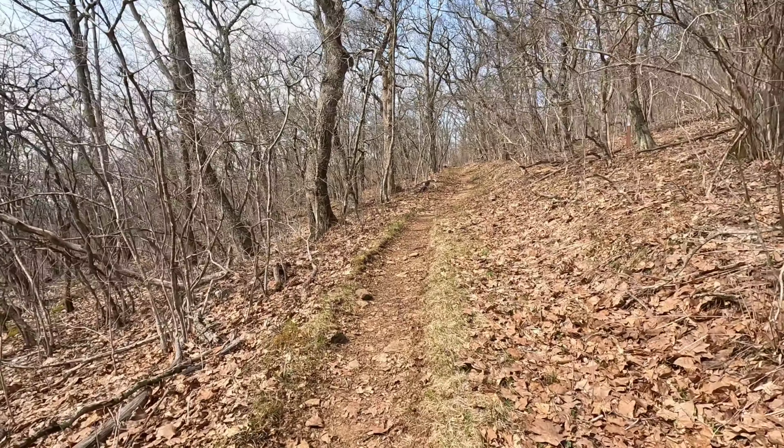Trail magic on the top of Wayah Bald. And we're fixing to go up the Wayah Tower. Show you around a little bit. Inside there is a shelter. And it echoes. All right, let's go up.